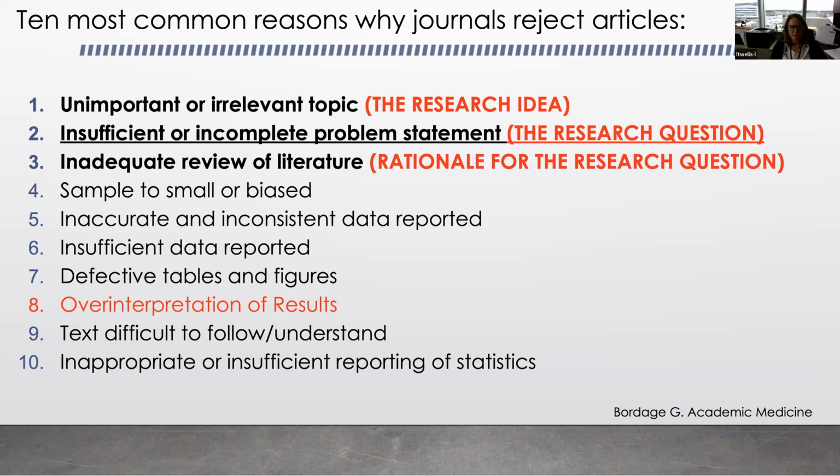So again, we're talking about the research question. We haven't quite made the rationale for it. We haven't given the background properly, and we haven't made the case in terms of our research question. We've done an inadequate review of the literature, meaning that, again, we're really not quite totally up to date with what's actually known and not known and what the gaps are in terms of our research question. So again, the rationale for your research question.